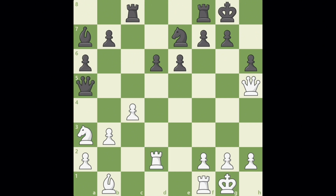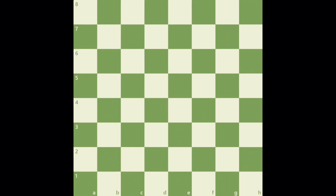One way to avoid hanging pieces is to always ask before making a move, is the square I plan to move to a safe square? Or can something capture my piece on that square? Black didn't ask that question and didn't realize that white's queen was already protecting the a5 square. Black's queen is hanging. Let's take a look at one more position together.